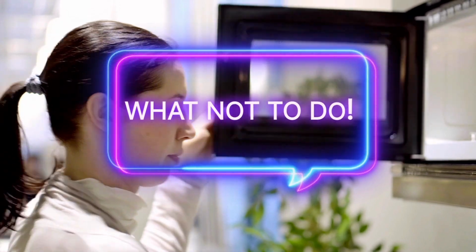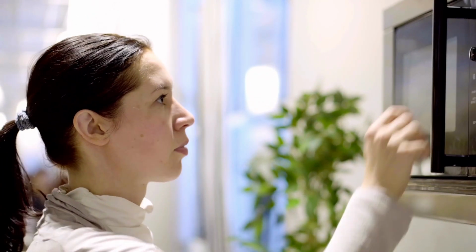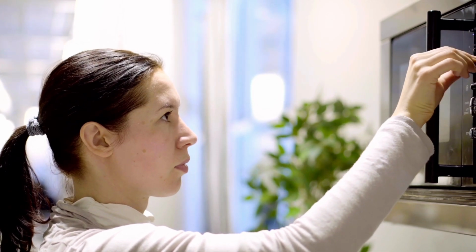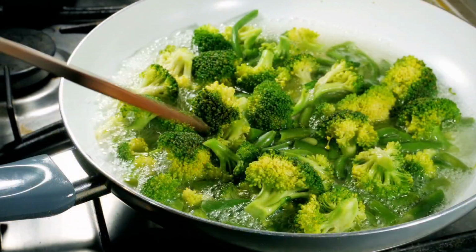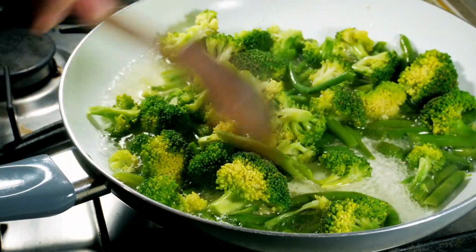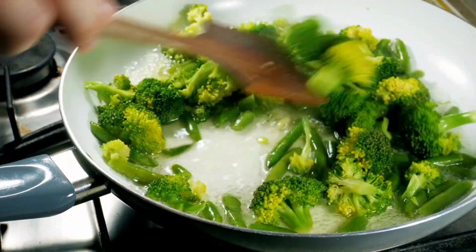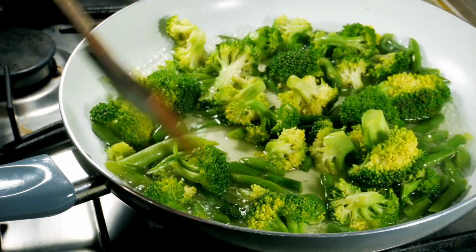Avoid microwaving. Microwaving broccoli, especially for long periods, can destroy much of its beneficial nutrients, including sulforaphane. If you must microwave, do so for no more than 1 minute to minimize nutrient loss. Don't boil. Boiling broccoli for too long leaches out water-soluble vitamins and glucosinolates, reducing its cancer-fighting potential.